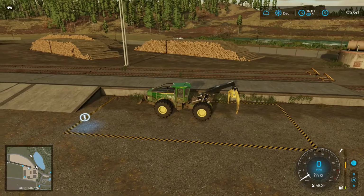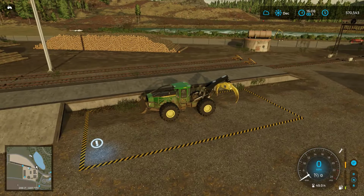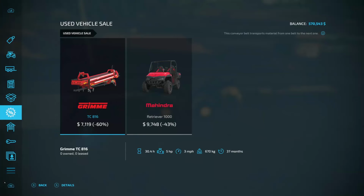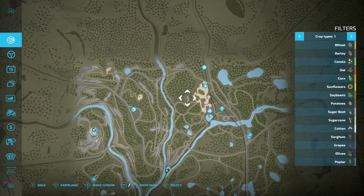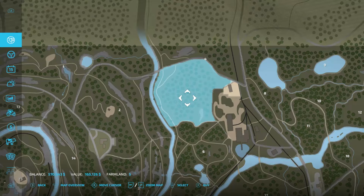Alright guys, so it's now into December. And we have earned quite a bit more money. We are at 570,000. Been checking the used market here. So far we've been out of luck. And I think what we're going to do is we're actually going to buy something else. I was looking at 5 here maybe. I think that one looks pretty good.